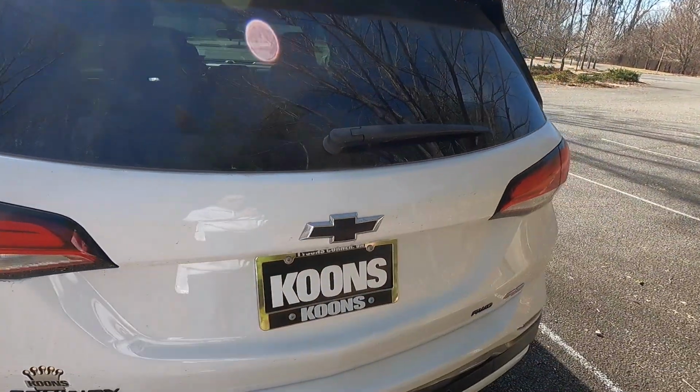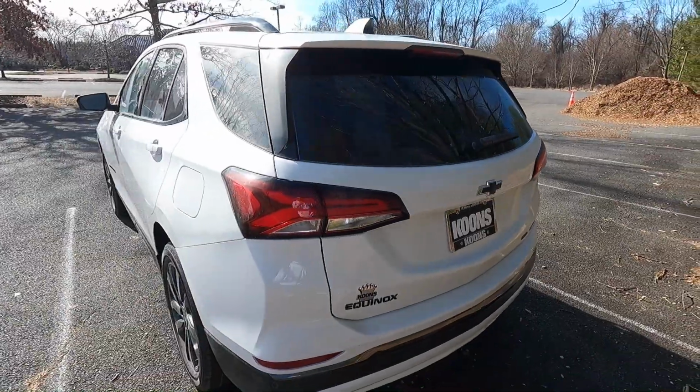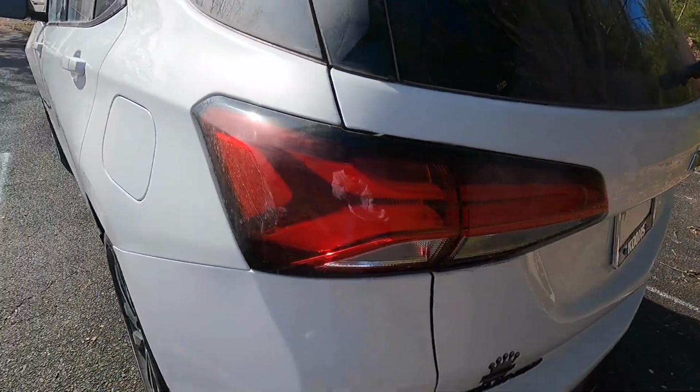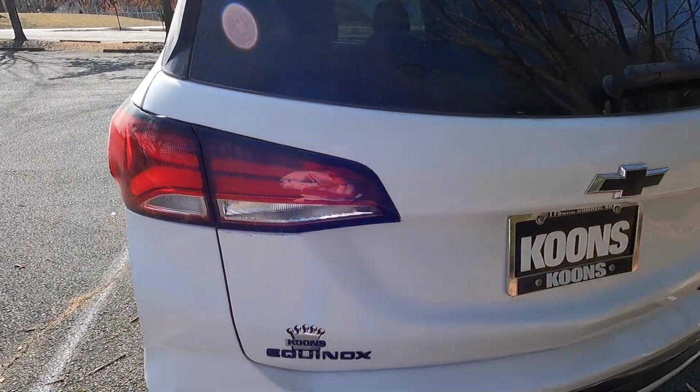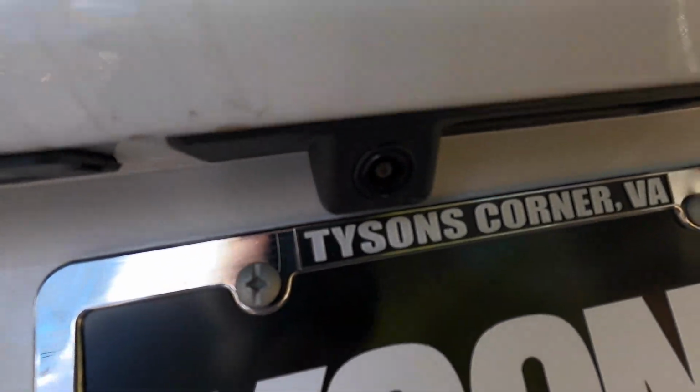Again, you get the black bow tie emblems out back as well. And one thing that's pretty cool is that you do get LED taillights. However, they have a smoked look to them, and they look absolutely fantastic here on the RS. And then just below your bow tie emblem is where you'll find your rear view camera.